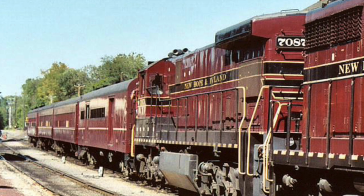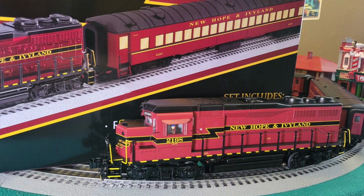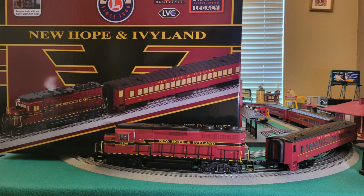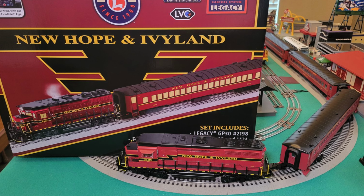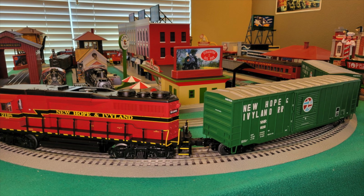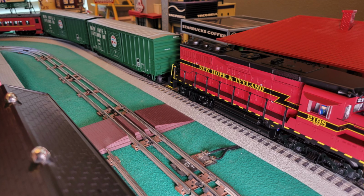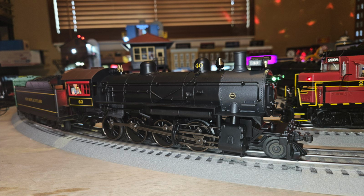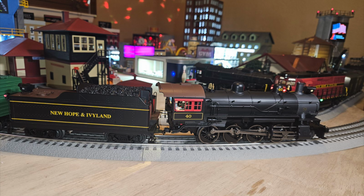It is beautiful. You may recall a few years ago, Lionel released the New Hope and Ivyland GP30 excursion set, which hit the railroad enthusiast O-scale scene with a splash with its beautiful colors. And more recently, the Metka division of the TCA released the steam engine number 40 from MTH. Now, some folks were put off by both of those iterations due to the price of the excursion set and that beautiful number 40 steam engine.